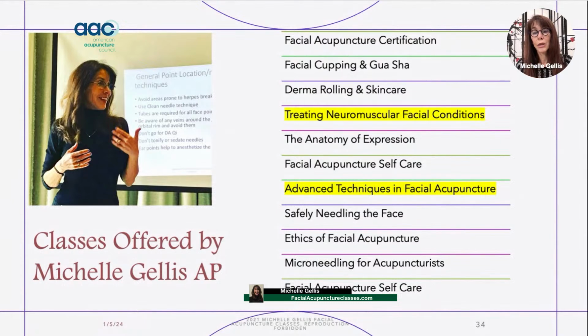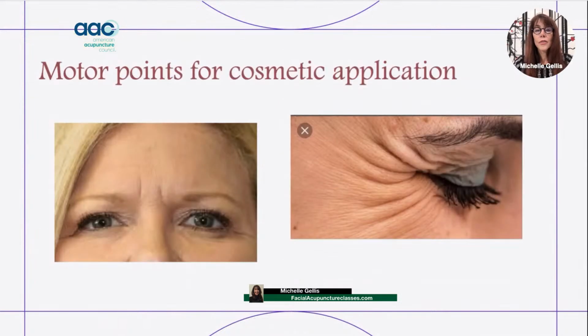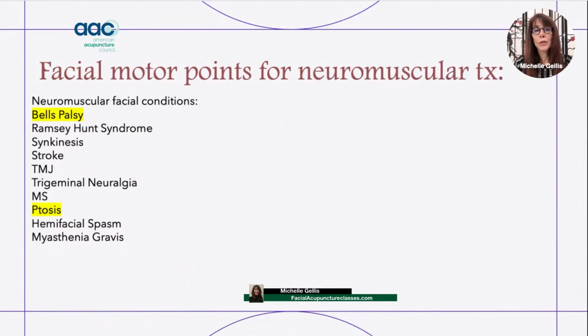And today we will be going over some of the topics that I cover in treating neuromuscular facial conditions and some of the advanced techniques from my facial acupuncture class. Today's talk focuses on facial motor points. Last time, if you missed part one, I talked about using facial motor points for cosmetic applications like crow's feet or frown lines. But today I am going to be talking about using facial motor points for a couple of different types of neuromuscular facial conditions. The two that I'm going to discuss today are Bell's palsy and ptosis.